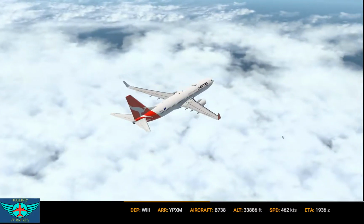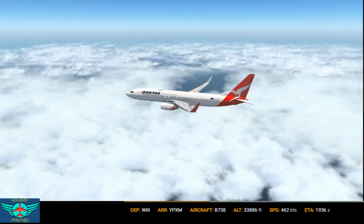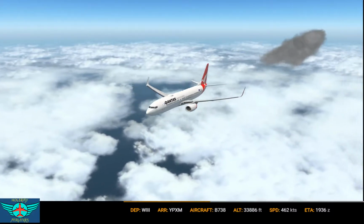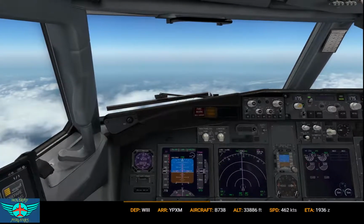Still cruising out over the Indian Ocean. Nothing out there but water and clouds. Left Jakarta behind us a couple minutes ago. Might still be able to see a little bit of land. Yeah, still see a little bit of land behind us as we push off over the Indian Ocean.